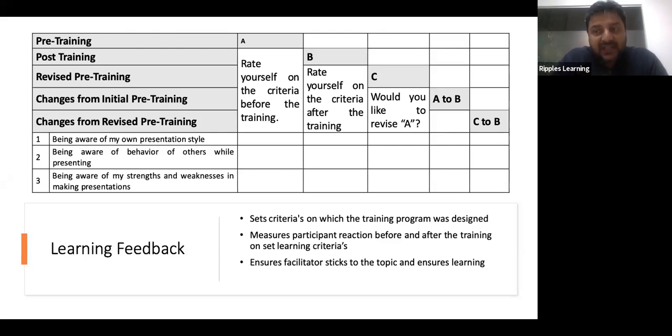And that data is very, very important to capture. And then post training becomes the crux of measuring learning. So if you look at A to B, it is nothing but B minus A, because post training minus pre training, and C to B is nothing but B minus C, which is post training minus revised pre training. This entire data, though it can be very qualitative, is now being represented in a quantitative way, where we have numbers capturing the learning.